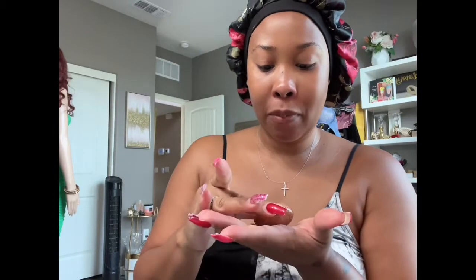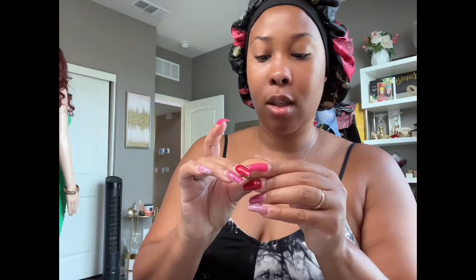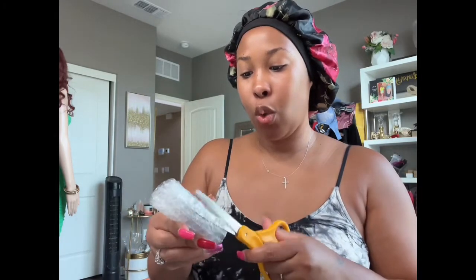Ooh, and then my peach moonstone palm. My peach moonstone palm, as they call it. Okay, this is a little bit... no, it's pretty. I can see the colors, the flash, as they say. Okay, so that's cute. Let's see, what else do I have in this one?